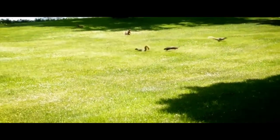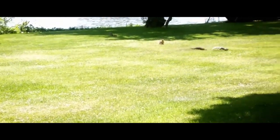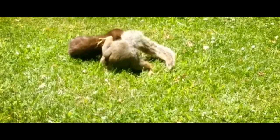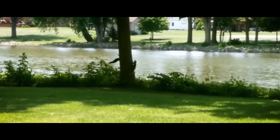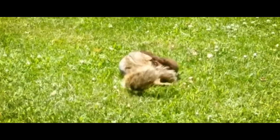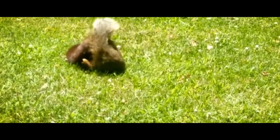Squirrels can also be of interest to the predator. This squirrel isn't ready to give up. It is desperately fighting for its life, and it does manage to throw off the predator and run away in the end. Unfortunately, the video ends there, so we won't know how this story ended.